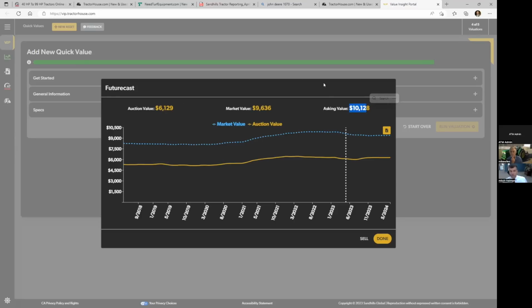So if you were going to list this for sale at around $10,000, you're probably going to achieve somewhere around $9,600 on the retail side. I love it. As a dealer, if you're asking me to trade for that, I'm going to trade for a wholesale, which is auction value, minus any expense I incur to get it fixed up and ready to sell. So if there's a $400 part that I need and $100 of labor to get it installed, I'm going to take $500 off that auction value.